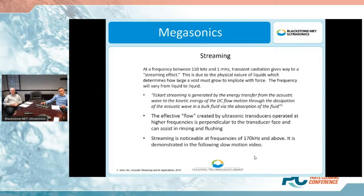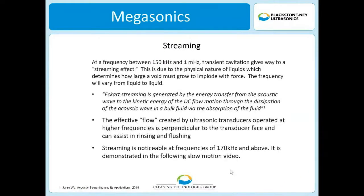Megasonics is an important field for us. We sell a lot of equipment in megasonics for the semiconductor industry and optical applications. And in megasonics, there's a relatively different set of behaviors that are contributing to the cleaning process. Typically, we're talking about streaming. So at a frequency somewhere north of 150 kilohertz, often it's thought of in the range of megasonic and 1 megahertz, but we can actually demonstrate this at much lower frequencies.